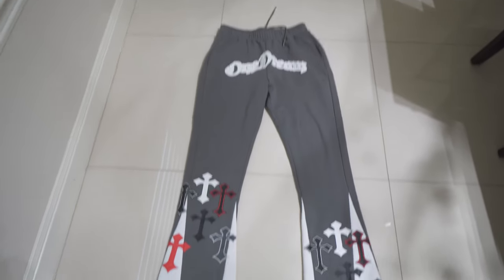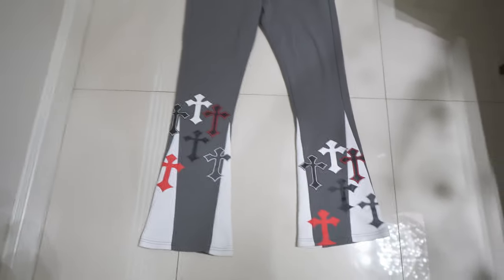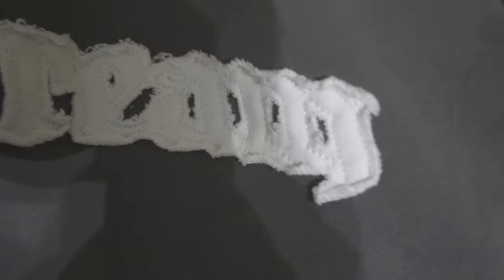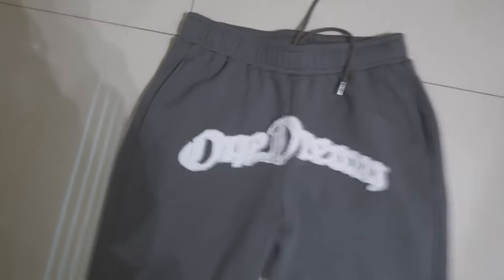So starting from the bottom, you can see we do have these flare pants, and you can just see how good the quality and detail is, and just by lying on the floor, how nice these sweatpants actually are. So as you can see, starting off from the top, we do have that nice fabric right there, the ONEDREAM across the front, and that nice distressed applique distressing. In case y'all are wondering what fabric that is right there in the middle, it is called applique distressed stitching, so y'all can ask y'all's manufacturers for that.